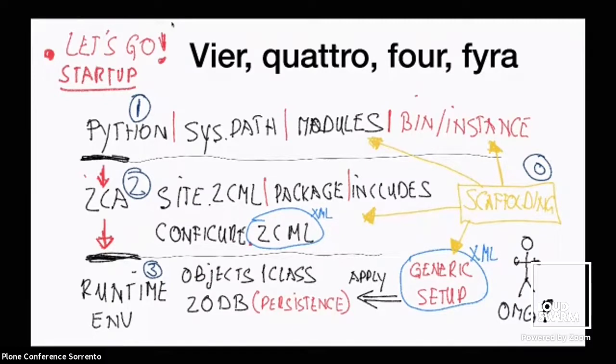And then if you wonder what GenericSetup is, okay, here it comes. ZCML is, as you can see on the second part, loaded when we boot up the Python interpreter. But if you have a ZODB with things running in memory, then GenericSetup is just some XML that you can use to apply or change some things in that ZODB tree. And that's the difference between ZCML and XML.